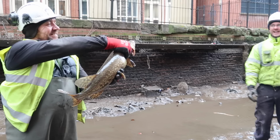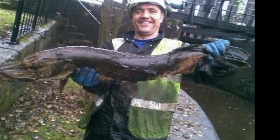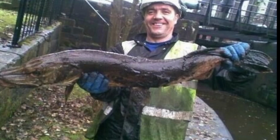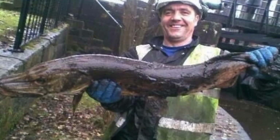So of course I said to him, that was massive, that fish. I wouldn't have been able to pick it up myself. And he says to me, that was absolutely nothing. You should have seen the monster that I pulled out or saved further up the Rochdale Canal in a place called Littleborough, which is just near the town of Rochdale. Pulls out his phone, shows me a picture of an absolute monster that he saved. That's a pike. I would have nightmares about that. Just look at the head on that absolute monster. Stuff of nightmares.